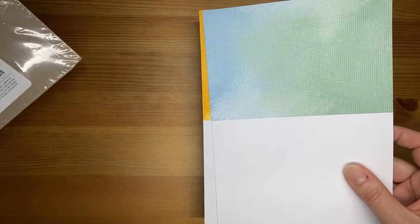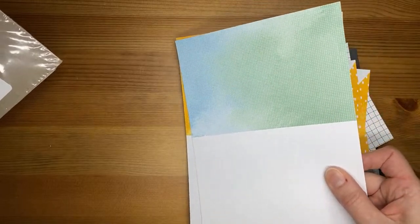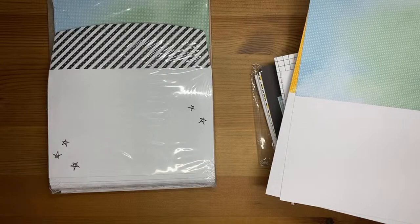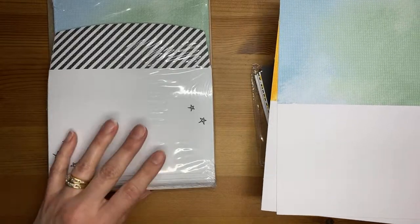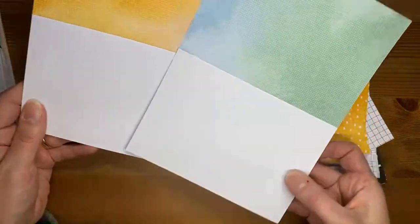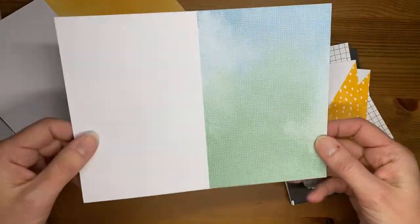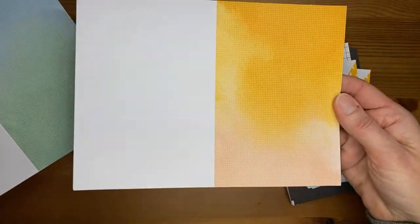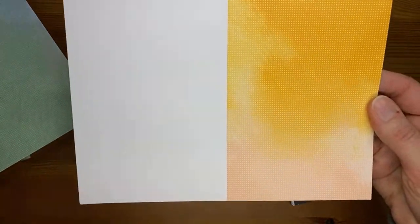And then we've got a Memories and More card pack and a pack of cards and envelopes. These are Enjoy the Adventure Memories and More cards and envelopes. There are envelopes in here, but I didn't want to wrestle them out, so they're just black and white designed envelopes. And then there are 2 different card bases in here. So there's one with the shades of blues and greens and one with the shades of oranges and pinks. And they have, hopefully you can see it, a little polka dot type pattern on the background of them.